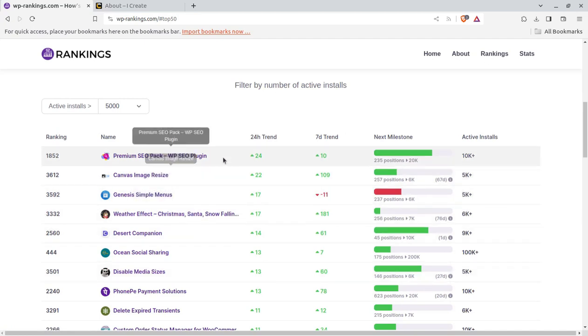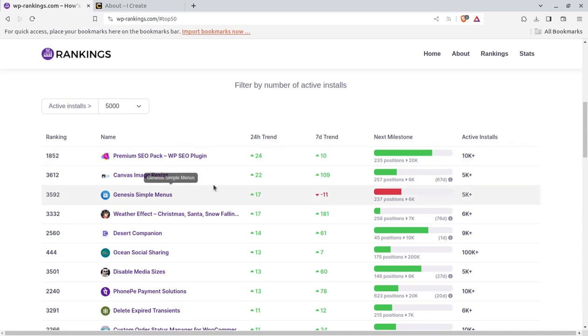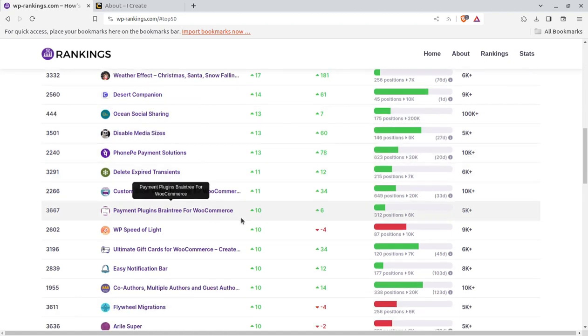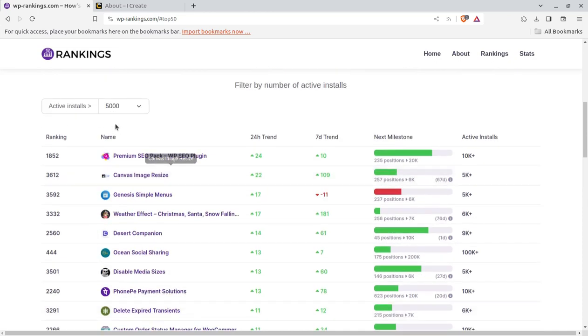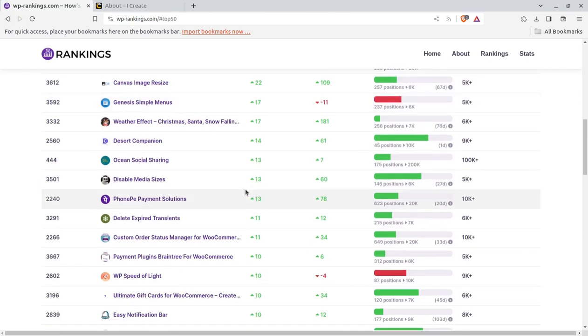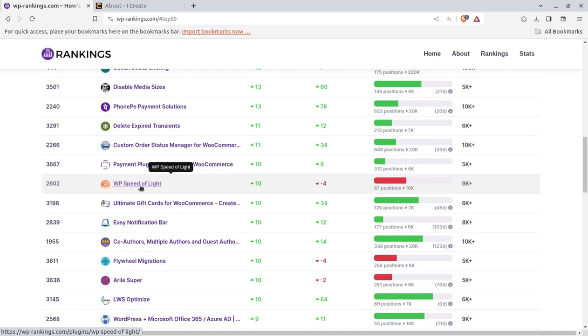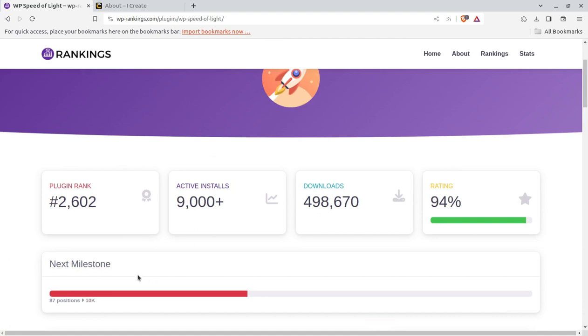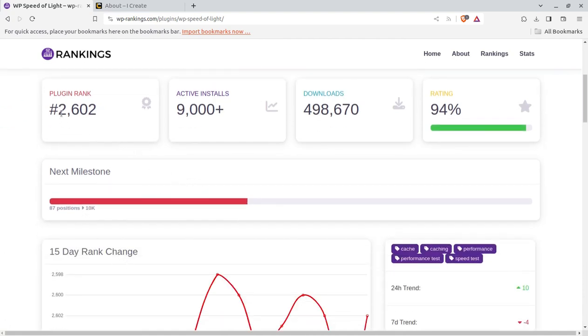Second thing, you can find the top 50, and you can apply rank-wise and active installation filtration on this page. The top 50 ranked plugins can be seen on this screen simply by clicking on the ranking tab, like I clicked. This is the top 50 ranking climbers, and you can find the names of plugins here and further details. Like WP Speed of Light, it is a very wonderful plugin and we are using this plugin. The next milestone can be seen here: plugin rank, active installs, downloads, and the ratings.